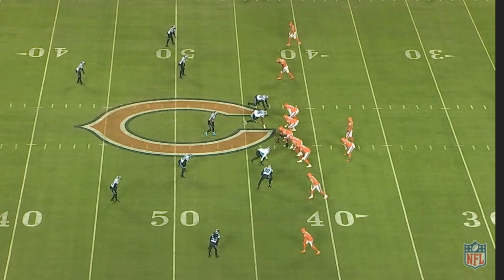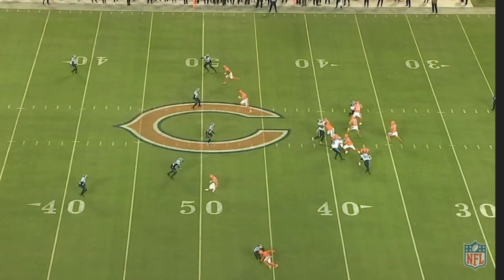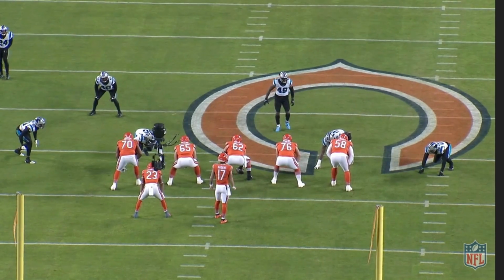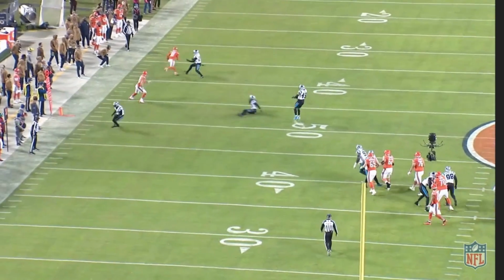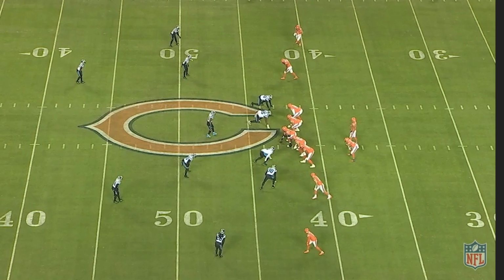Tyson Bagent, the Bears find a way to win. Nationally televised Thursday night, prime time. Got to take care of the ball, Bears. Got to take care of the ball. That's all I heard post game. First third down of the game. Turnover worthy play, interceptable, bad football, lucky. Not great, Bob. So what the hell is going on here?